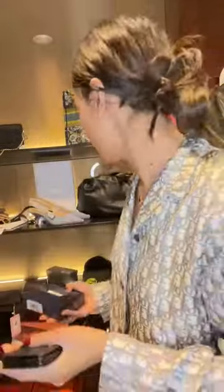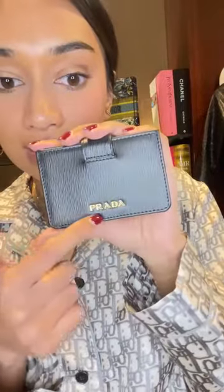And the last wallet is a black wallet. Look at this. This is another nice one. Now, this one's actually in Saffiano leather. How cool is that?